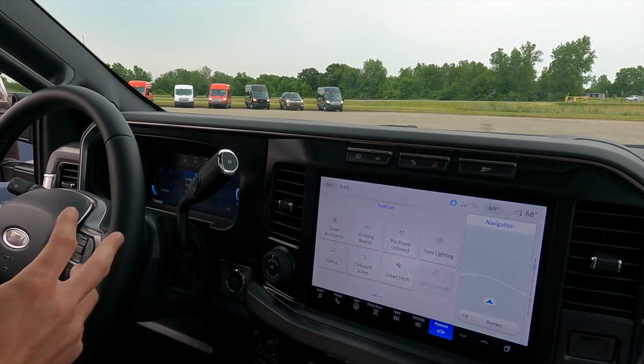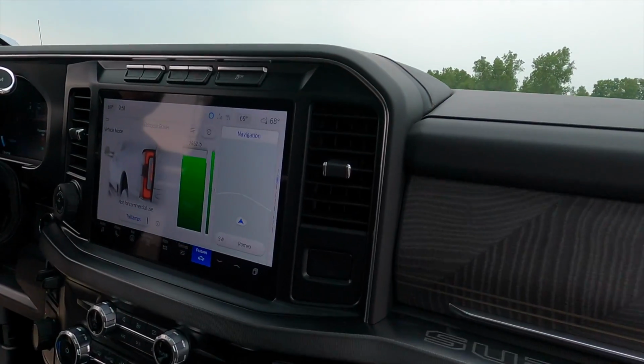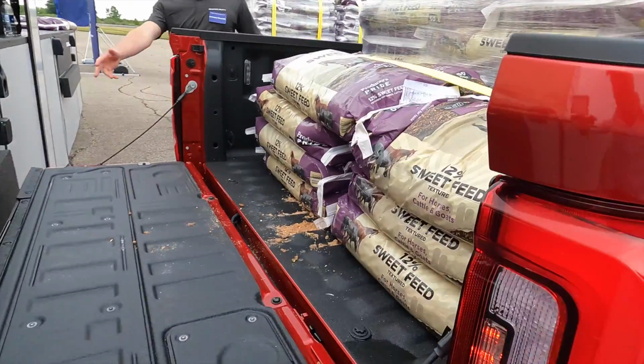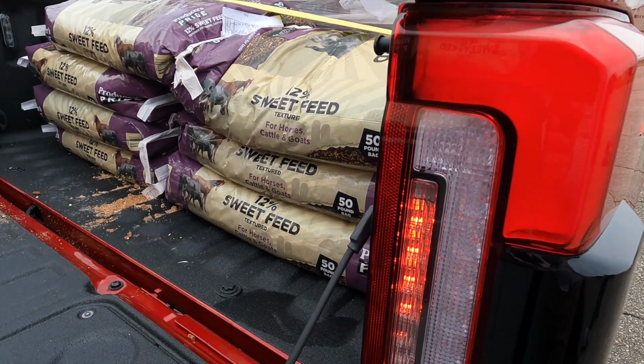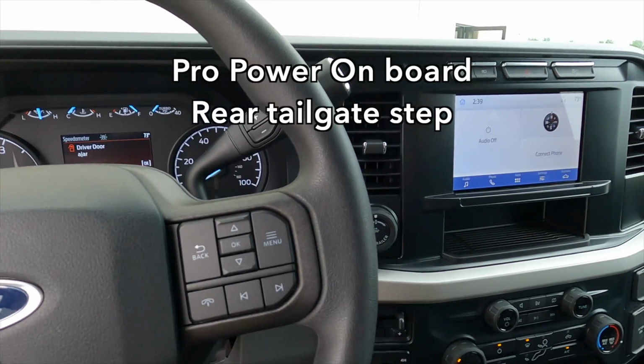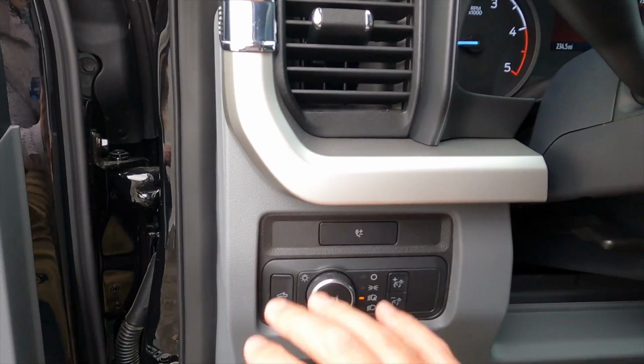But like I said, I want to show you now the onboard scales part of it. You can see now we're green, the status has changed. That LED is no longer flashing. And again, you can see how close I was able to get to the actual loading dock without hitting it, not damaging my tailgate. So we're turning on Pro Power Onboard now, and it's just this button right here.